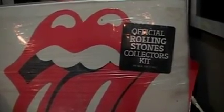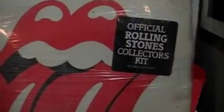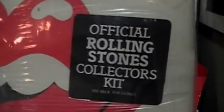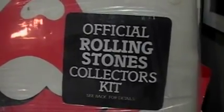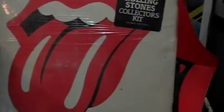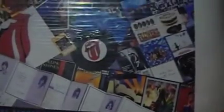So in 1983, to coincide with the Rolling Stones' 20th anniversary, you could send away for this fan club kit. This is a sealed copy of the official Rolling Stones collector's kit, a big album size kit with the tongue on the front. And the back has a picture of all the different things that you could find in this collector's kit. And I'll show you what's inside. I have another one. This is my sealed one, which will remain sealed.